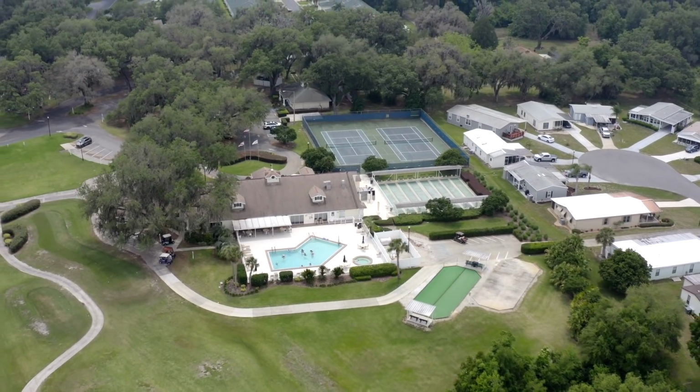Yes. We almost did Scottish Highlands, which is another fantastic Leesburg community that's super affordable, about the same, but they don't have golf or a gate. And that's actually an expense for the community to have a 24/7 guarded gate. Cool. I think that's pretty much all we need to say. Now let's go walk around and check the community out.